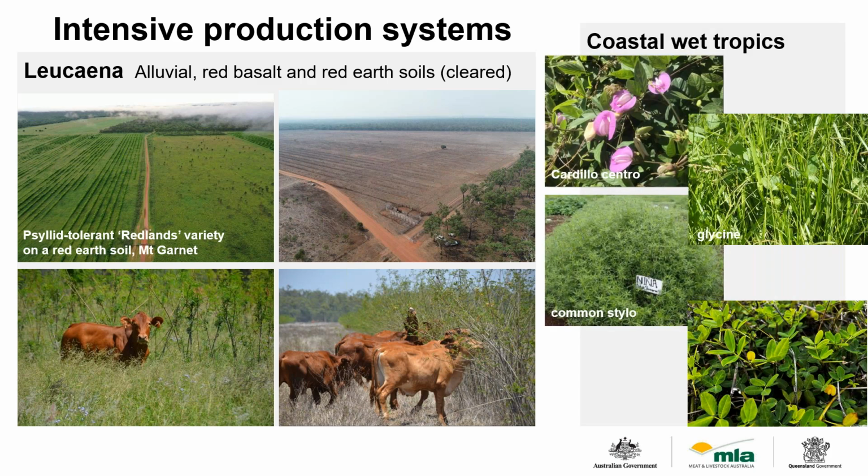There's also a range of useful legumes for the wet tropical coast and the tablelands, and these include centros, glycines, and common stylo that you can see on the right. Importantly, these all grow well with vigorous sown grasses because they're on this wet tropical coast and tableland environment where we're using sown grasses. And best management for these is to put them into spell grazing or rotational grazing type systems where you can maintain a good grass legume balance, but we'll talk a bit about that later.